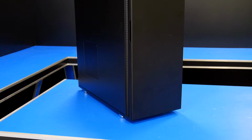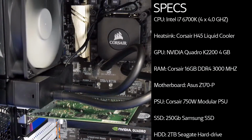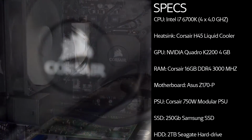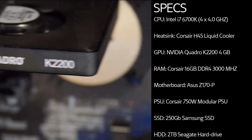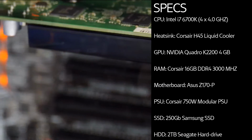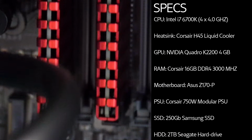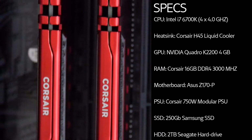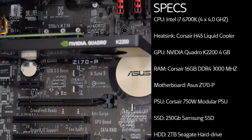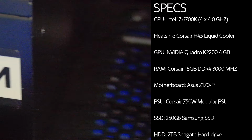So the specs for the ProStation X7 are as follows. It's got the Intel i7-6700K CPU and that's paired with the Corsair H45 liquid cooler. The graphics card is the NVIDIA Quadro K2200 with 4GB of VRAM and it's got 16GB of DDR4 Corsair RAM running at 3000 MHz. The motherboard is the ASUS Z170P and it's got a 750 watt modular Corsair power supply.